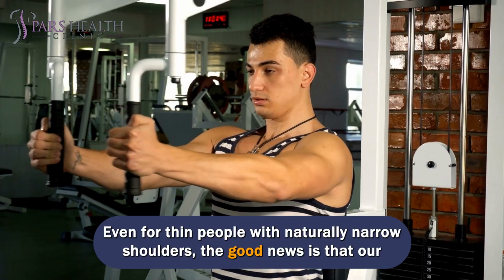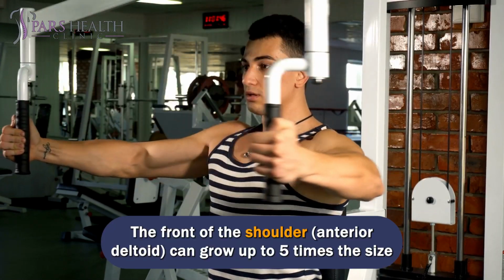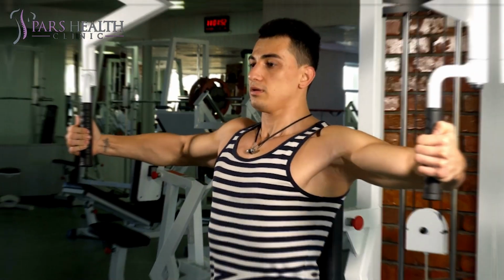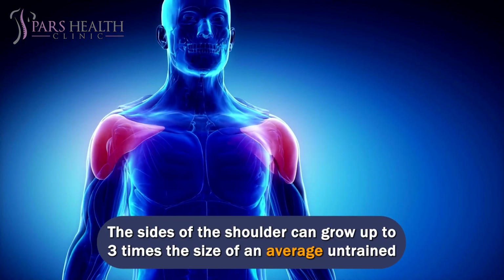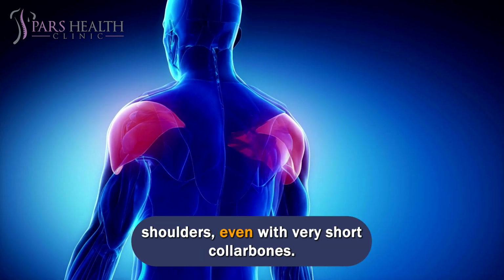Even for thin people with naturally narrow shoulders, the good news is that our shoulder muscles have great growth potential. The front of the shoulder, anterior deltoid, can grow up to 5 times the size of an average untrained person. The sides of the shoulder can grow up to 3 times the size of an average untrained person. That's enough growth potential for you to build impressively broad shoulders, even with very short collarbones.